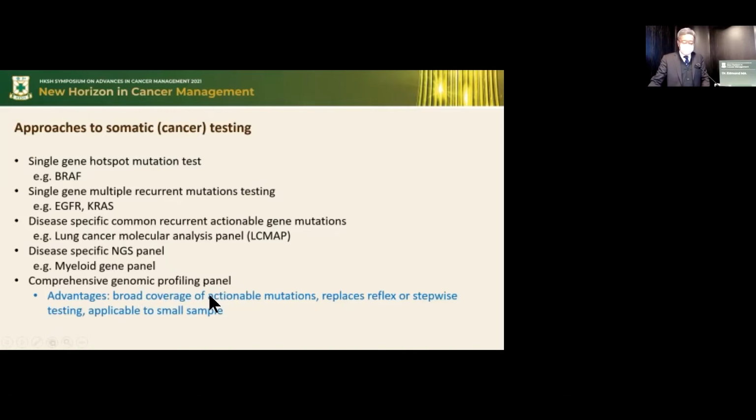So I think, in fact, there are much research and also practice of actually using the comprehensive genomic profiling panel because there are clear advantages. It allows a broad coverage of actionable mutations, and it replaces a reflex or stepwise testing, especially applicable to small sample because the sample may not be adequate for a repeat testing in multiple steps. And also a stepwise testing will also prolong your time to result. However, the disadvantages are that a large panel is more expensive and of course will need a longer turnaround time than single gene testing because of the complexity of the testing.